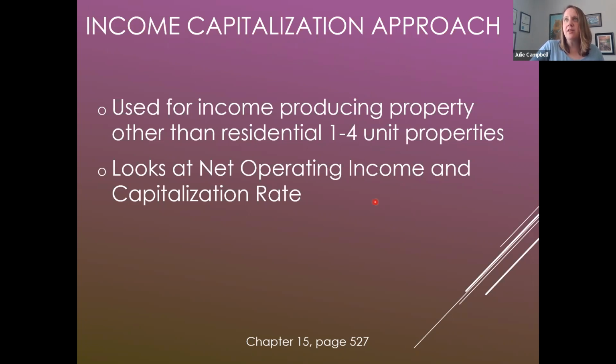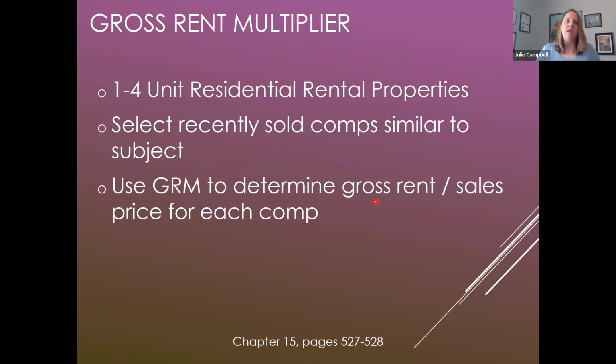When an investor is deciding to purchase, they may or may not know certain pieces to give them their net operating income or their capitalization rate. So another tool that the investor might use is something called the gross rent multiplier. The gross rent multiplier, again, is for investment property. It again looks at the subject property. What is the investor thinking about purchasing? And it looks at sold or rented comps nearby.